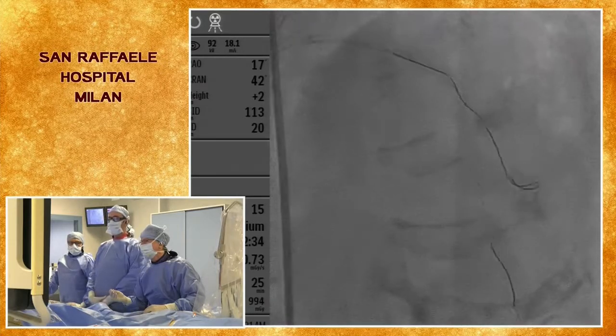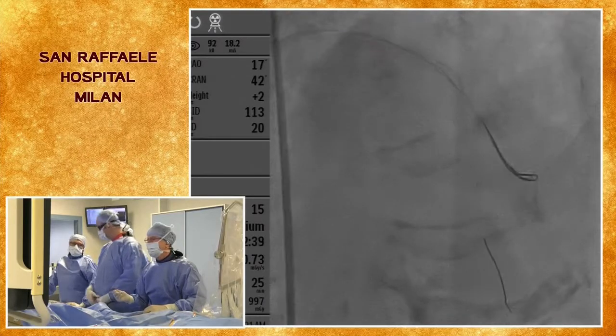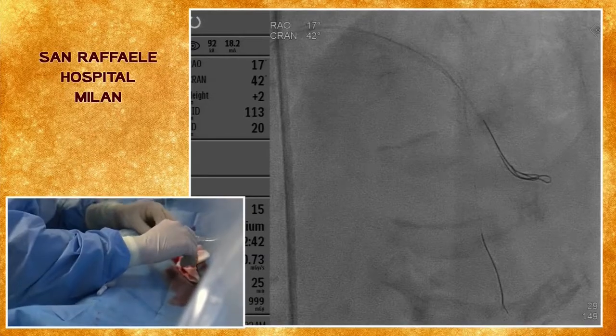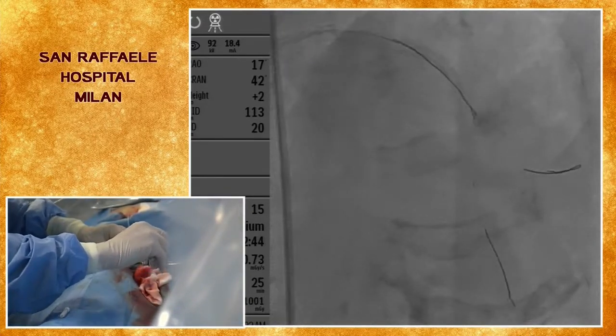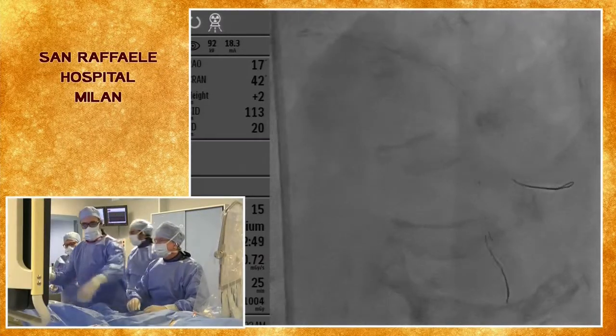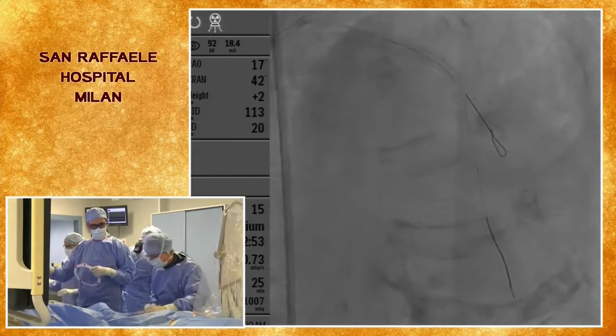Perhaps. It's okay, I can see. Okay, crossed quite easily. Okay, let's remove the grand slam. The grand slam is a green one. Okay, let's see if we still have the spasm with this soft wire. Let's take a picture.